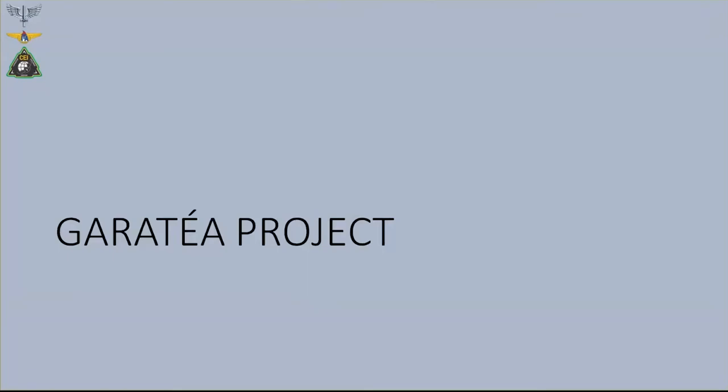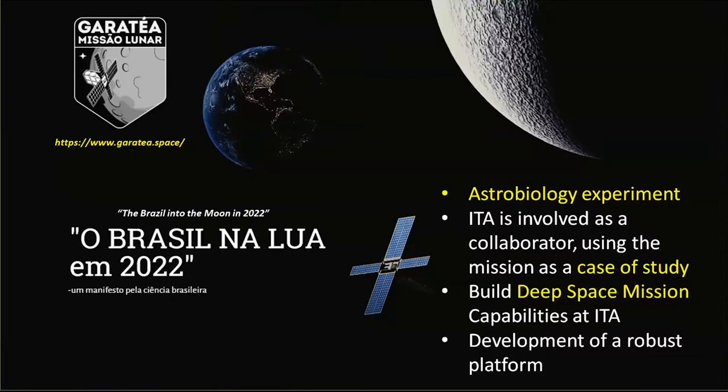Now, talking about Garatéa, which is the company related to the project that I'm presenting to you. Garatéa aims to take Brazil to the moon in 2022. They have a lot of projects and research going on, and ITA is involved as a collaborator, using their mission as a case study, as in this case. The goal is to build deep space mission capabilities at ITA and develop a robust platform.